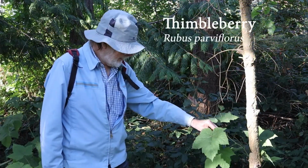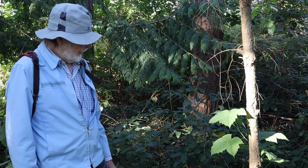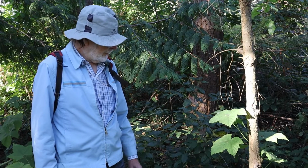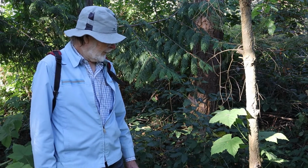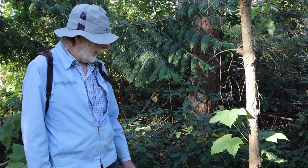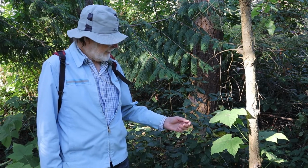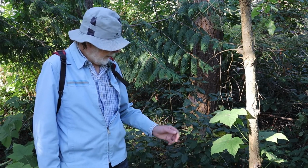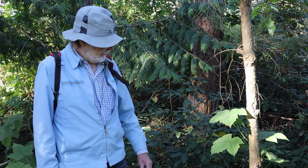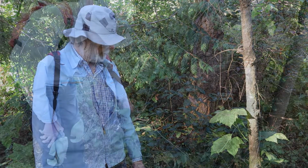This shrub here that looks to be a maple tree is not a maple tree. It's related to salmonberries and raspberries. It's called a thimbleberry. Unlike salmonberries and raspberries and blackberries, this one doesn't have any spines. It also has edible berries, very soft hemispheric berries, red in color. And I like them as I wander through the woods, but again, they're too soft to be raised commercially.